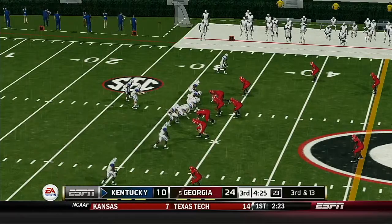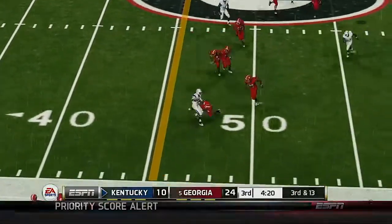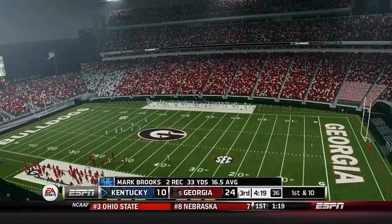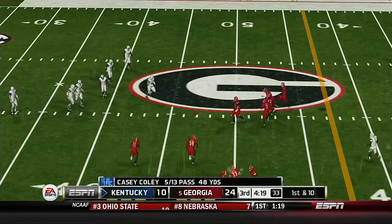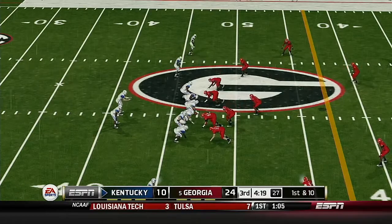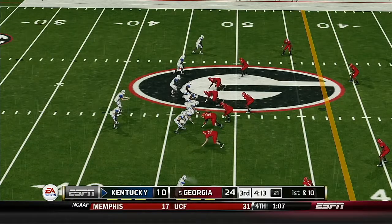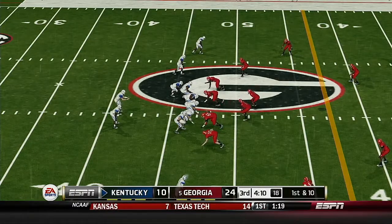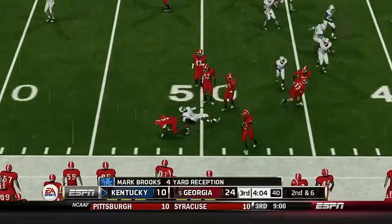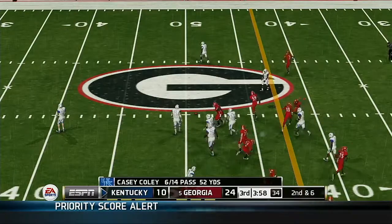They come out in a five-wide set. Quick throw out to the receiver. He's knocked out of bounds at the 47. Man, that's tough for this defense. They came so close to stopping the conversion, but they'll have to stay out there again now. Caught with room to work. That makes it second and six.